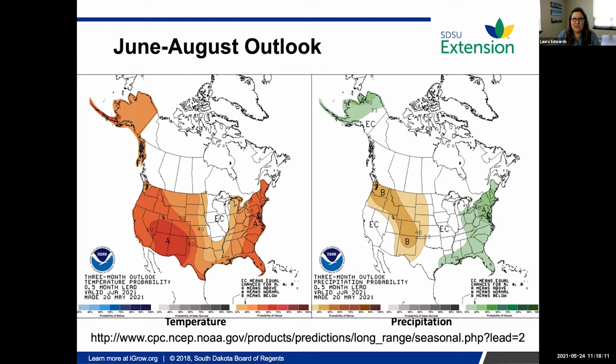Looking out further ahead, June, July, and August, so this is taking all three of those months put together here. You still see continued odds leaning towards warmer than average in the Dakotas and our neighboring areas to our west and south. Similarly, the precipitation pattern is still more likely dry. I think they're a little conservative on that darker brown, that's the 40 percentile line. I have even a little more confidence that the far western side of South Dakota might be dry. So they may have played a little safe there.